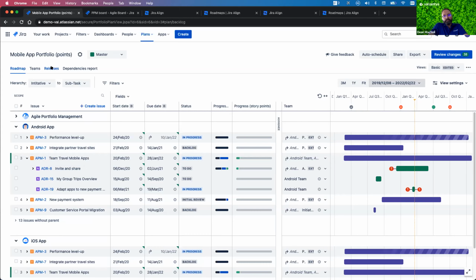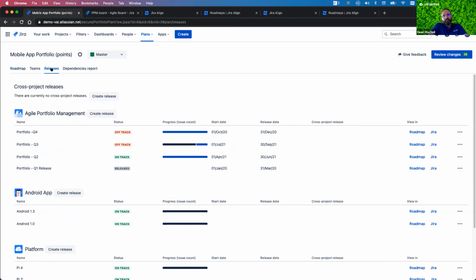Very often we have workarounds for this, and we can utilize the release concept and the cross-release project in Advanced Roadmap to be able to track the work that is being done for those different quarters in a specific way. And you can get some level of visibility with version reports and things like that. But it's more of a workaround than a fully implemented solution that supports this process of planning by quarter, for example.